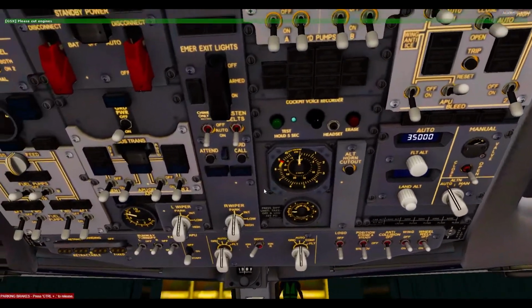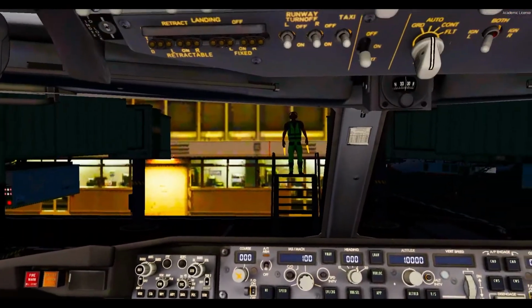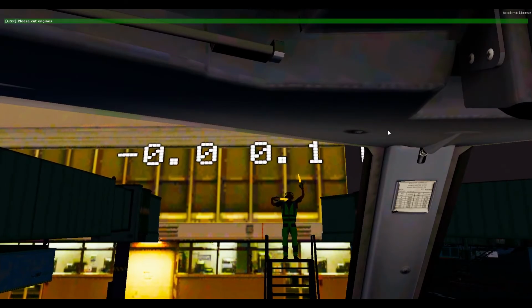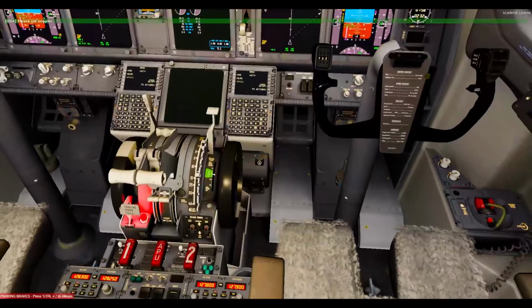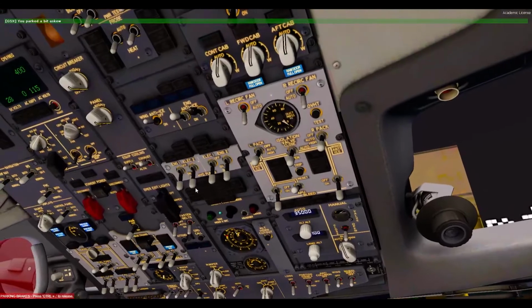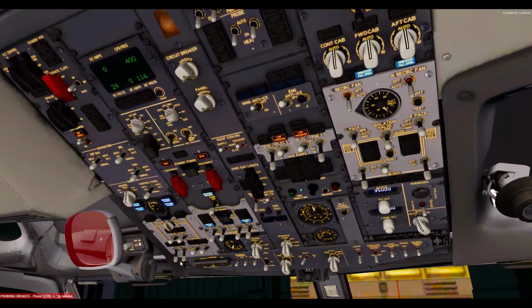APU is coming alive. So APU is alive and gens are alive. Engines are shut down. Ground services, wheel chocks and the ground power is requested. Beacon light is off and ground power, batteries, dual dampers. All the flip flops are off.